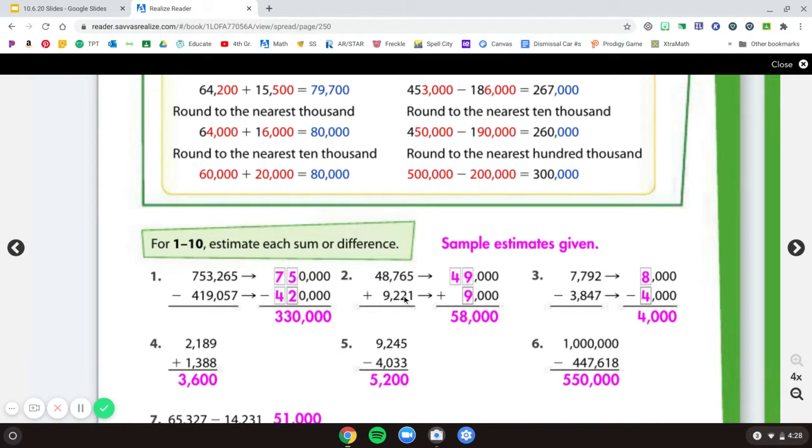Number 2, we want to round to our thousands place. So this would round to 49,000. And our second one would round to 9,000. When we add them together, we get 58,000. And number 3, we're rounding to the thousands place again. So we'd have 8,000 minus 4,000. This would round up, and we would get 4,000 as a difference.